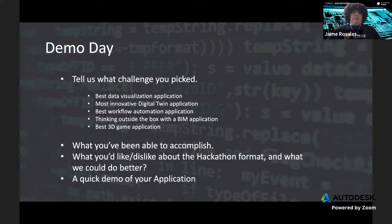We will hear from our participants what they have been able to accomplish, what they like and dislike about the hackathon format, and what we can do better. Let me reinforce a bit on that. We take this very seriously, so definitely let us know how we can make this kind of event better. We would love to meet you in person to sit down with you and develop some code, but due to the circumstances at this moment, we just have to keep it virtual. So that feedback can help us make the event better. And don't worry about it, we have tough skin. We can take it. Later on, we're going to get a quick demo of your application.